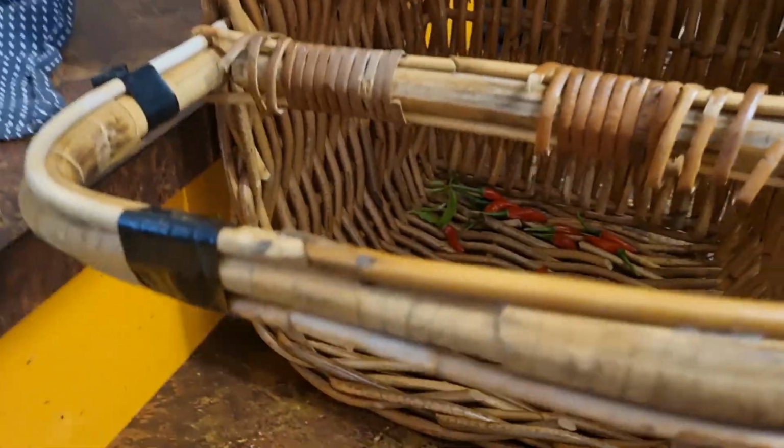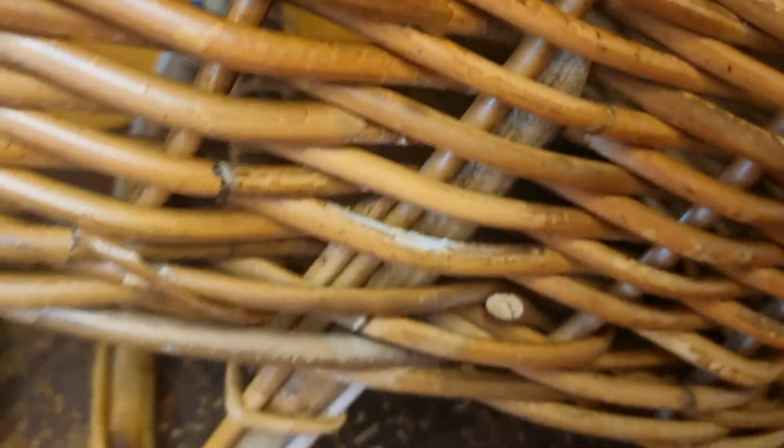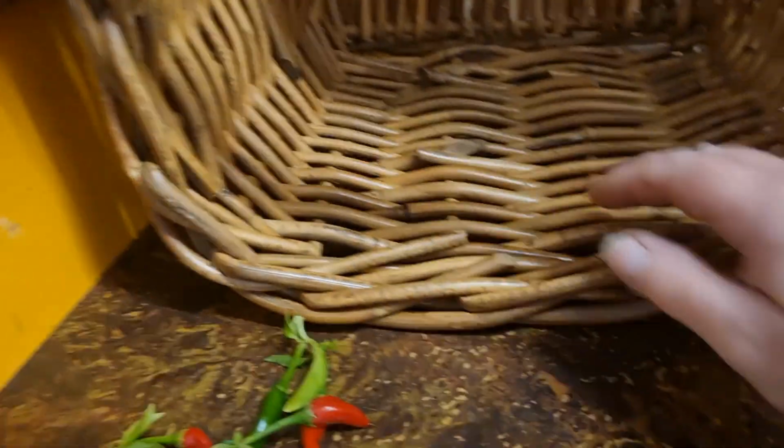And the easiest way to get these chilies out is just to tip them out. They're still stuck in the bottom there. Alright, that's all the chilies. Go and put my gorgeous basket away. This is not another one of those projects where I want to redo the handle.